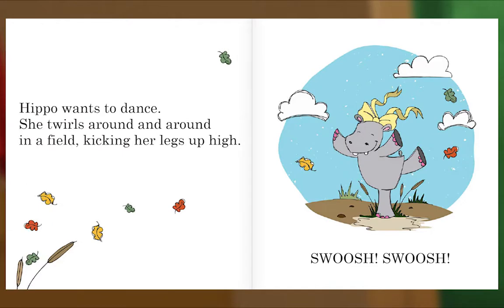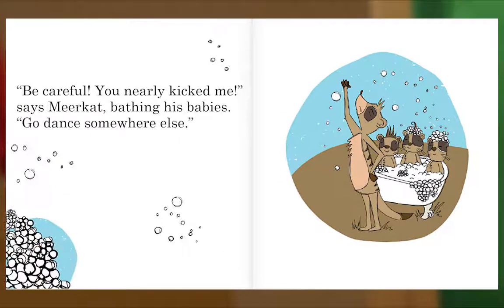Hippo wants to dance. She twirls around and around in a field, kicking her legs up high. Swoosh! Swoosh! Be careful! You nearly kicked me, says Meerkat, bathing his babies. Go dance somewhere else.